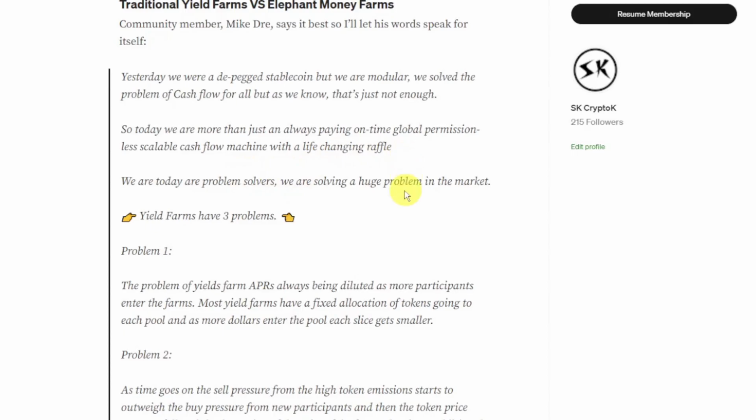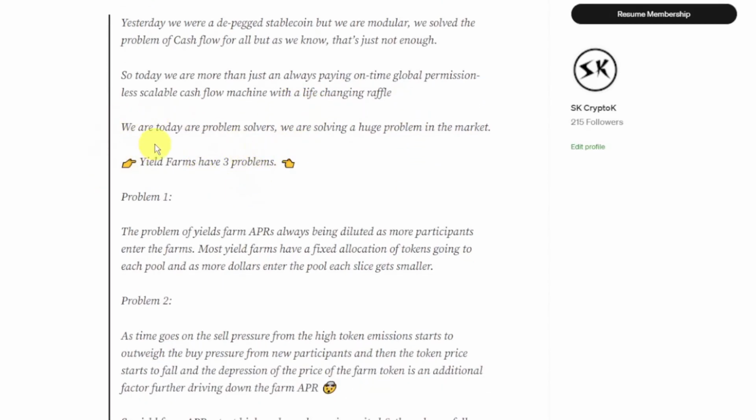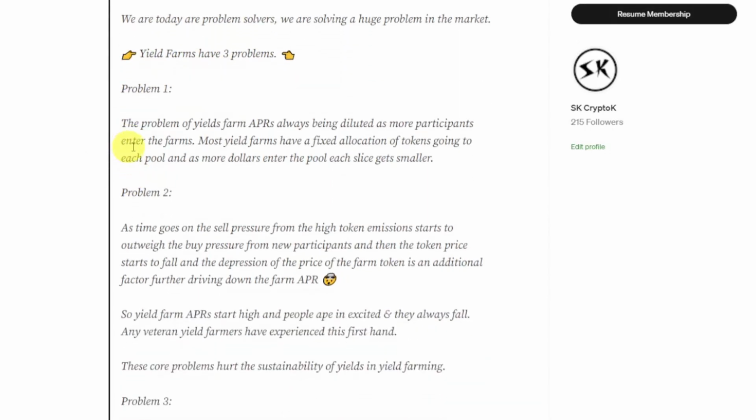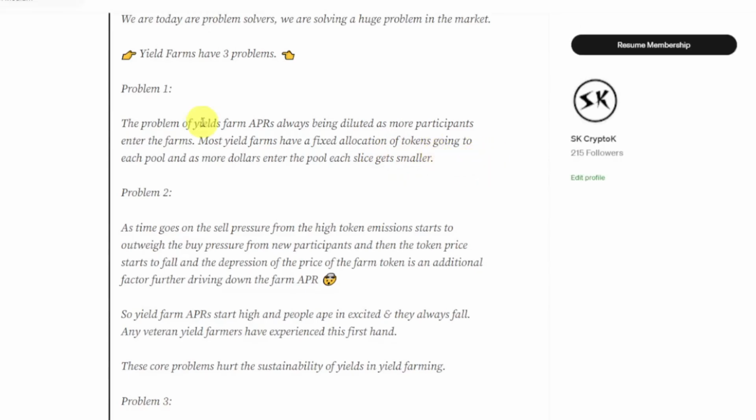We are solving a huge problem in the market, and that is yield farms, which have 3 major problems. Problem number 1. The problem of yield farm APRs always being diluted as more participants enter the farms. This is because most yield farms have a fixed allocation of tokens going to each pool, and as more dollars enter the pool, each slice gets smaller and smaller for the individual. So he's not wrong.